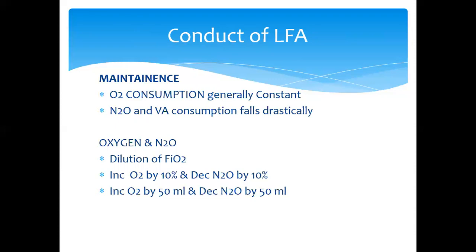So what effect does that have on what is happening inside the circuit? How does it affect our gases? How does it affect the gases which are reaching the patient? The oxygen consumption is continuous. So let us say I am delivering 500 ml of oxygen. 250 ml is going to be removed. And the expired air will also have a lesser amount of oxygen. So basically what will happen in the maintenance phase is that, because of the consumption, that is because of the removal, and because a lesser amount of oxygen is being expired out, our fresh gas flow oxygen is going to get diluted.